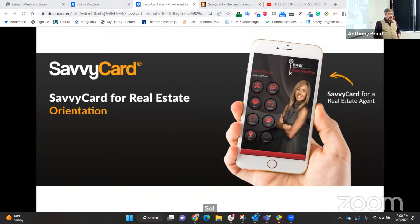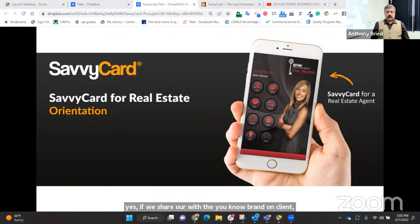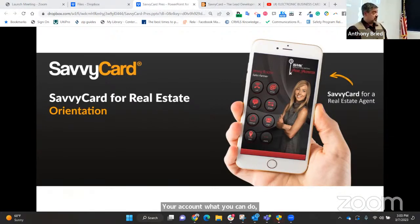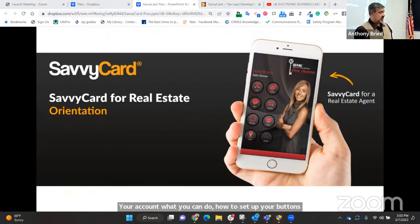If we share our card with our friend or client, do we get their contact? Yes, that's the most important. I'm going to show you all of that. I'm going to show you how you would go on your phones, activate your account, what you can do, how to set up your buttons, and then you're off to the races. So it's pretty easy. This will be a very quick class because I think you'll have fun.